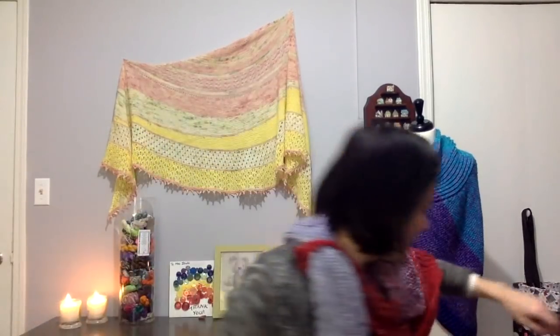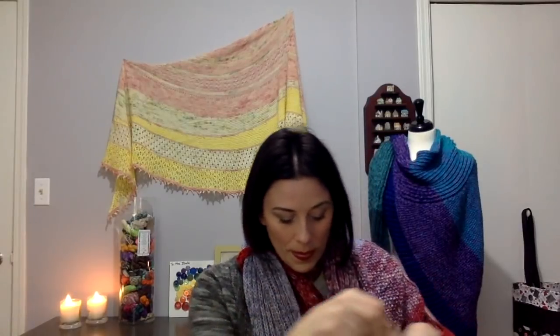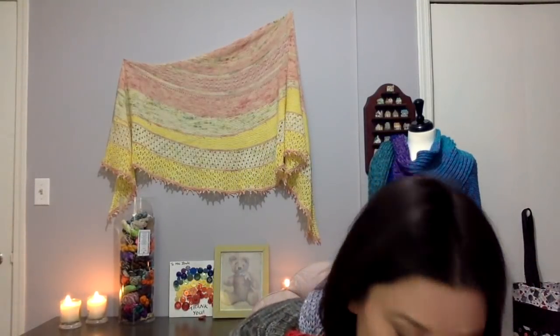The next stash enhancements is because I am doing Christmas knitting, Christmas sweaters. There is way too much happening here. And I want to say this is all Barocco Vintage.